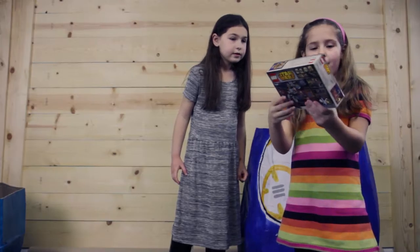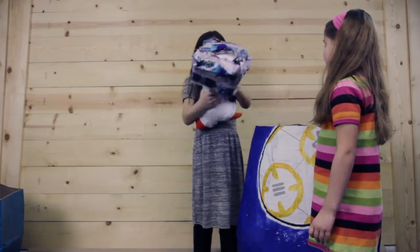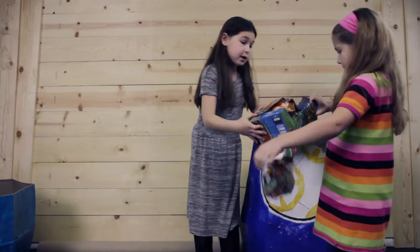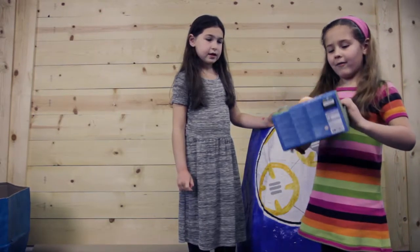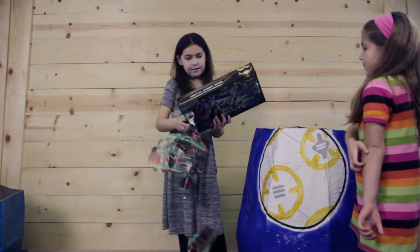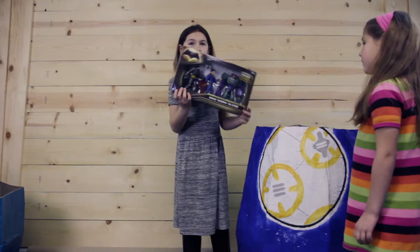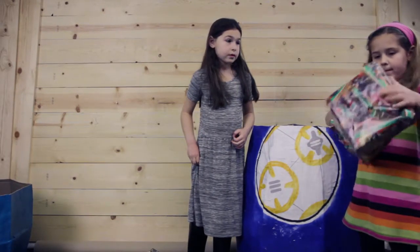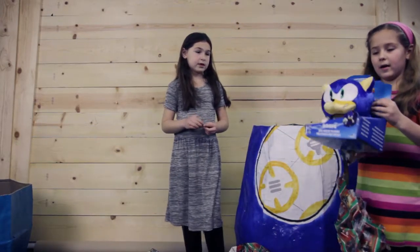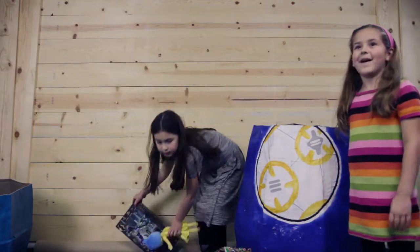It's a Star Wars Lego pack. Wow, we have a big giant Christmas Olaf. Wow, he's really big. That's a big giant talking Spot from the Good Dinosaur. We have a Superman set, with Batman, Superman, and Lex Luthor. It's a big giant Sonic character. Do you like him? I used to watch it before and I liked it. Can I have him? No.